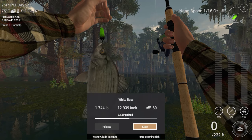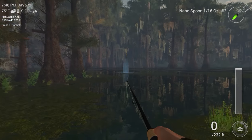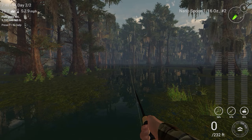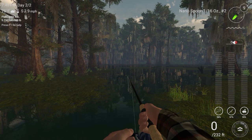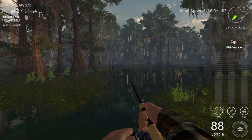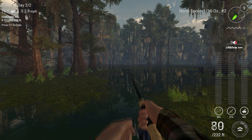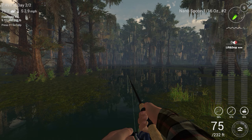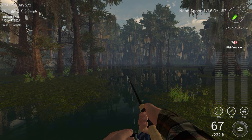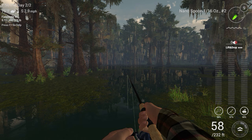60 cash and 33 XP. It's not too bad. Honestly, didn't realize there were white bass in here. Try this one more time, then I'm gonna switch over to the old fail safe since it's getting close to the best peak time, and then we'll call this an episode. And I think in the next episode we'll check out some of the other pegs.